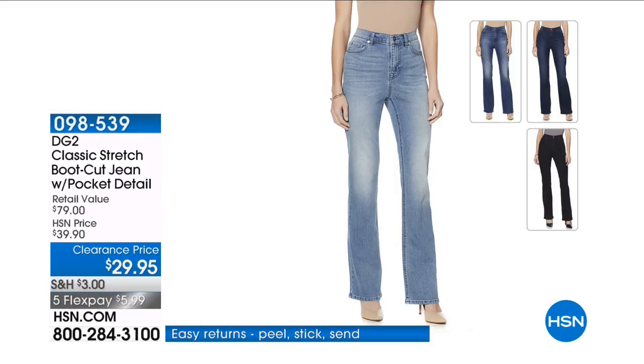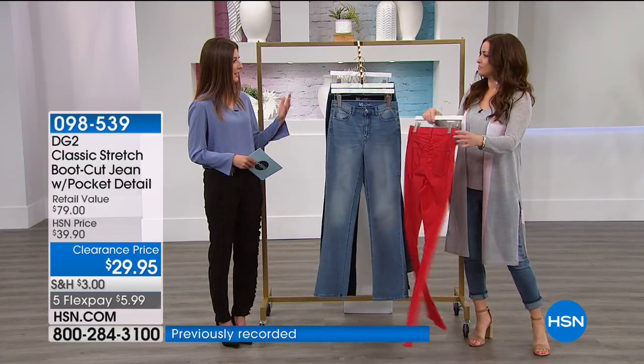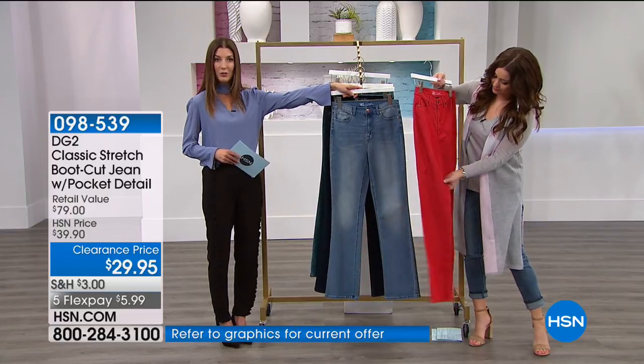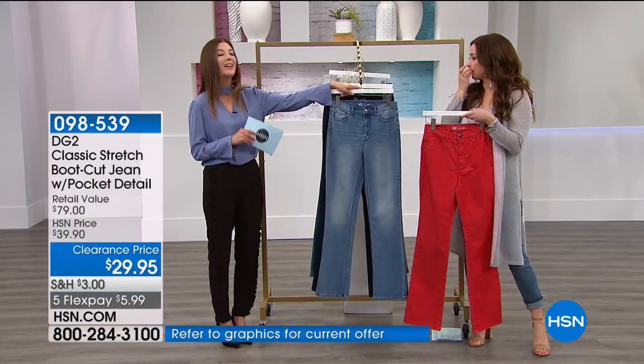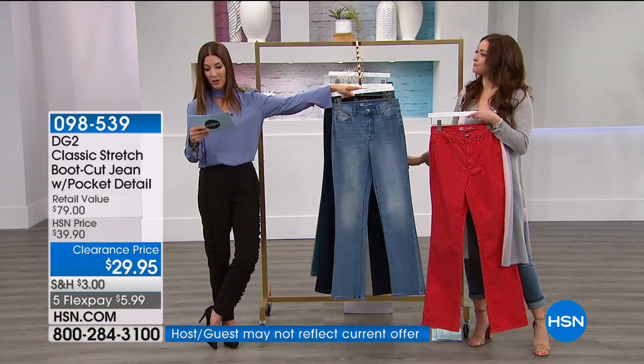Let's talk about the queen of jeans, Diane Gilman, one of your all-time fan favorite brands here at HSN. Gosh, since what, 1994 or something crazy. This is the boot cut. So if you want to rock your curves, we've got lots of colors and it's affordable for you today, $29.95. If you're already a huge fan, you're probably already ordering.